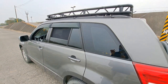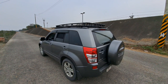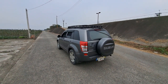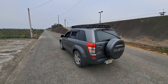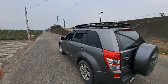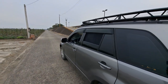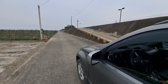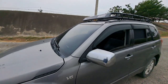There are very few new SUVs that come with a full frame, such as the Mercedes-Benz very first generation ML class. But soon, Mercedes-Benz noticed that people don't like that car. So you can see the second generation Mercedes-Benz ML is the normal chassis from the sedan, not with the frame. Okay, how about Suzuki? The very first generation Escudo has a full frame in its chassis. The second generation also keeps this tradition.